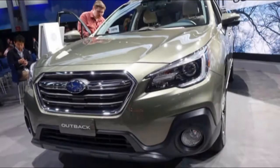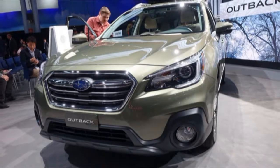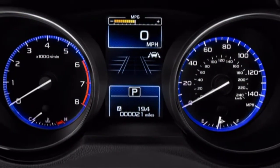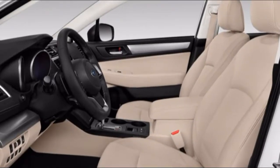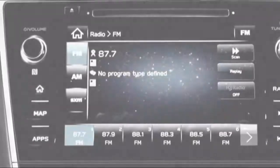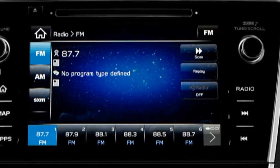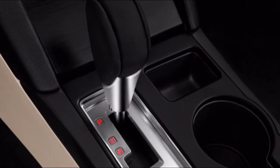Base Outbacks are less basic this year in terms of standard equipment with the addition of Apple CarPlay and Android Auto, yet the more popular Outback Premium comes with a power driver's seat, an updated infotainment system with an 8.0-inch touchscreen, dual-zone automatic climate control, and heated front seats. The Limited piles on leather upholstery, blind-spot monitors, and Harman Kardon sound, while the new range-topping Touring includes LED headlights, a heated steering wheel, and automatic emergency braking.